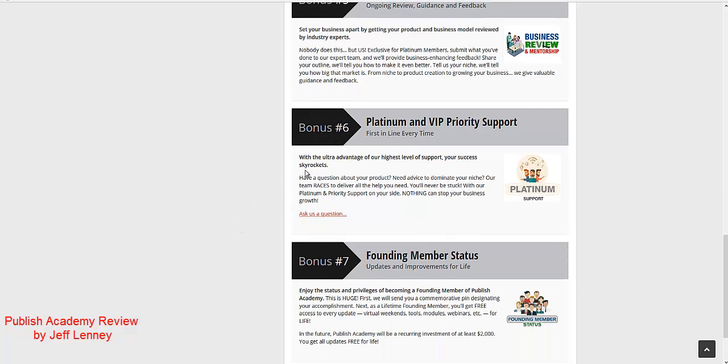And there's something else that's amazing: you get access to the Platinum and VIP priority support. Meaning your questions are going to get answered. If you have a support question that you send in, you are going to get answered a lot faster than people in gold. And don't get me wrong, people in gold certainly will get their questions answered in a very timely manner. But Platinum support tickets are going to have a priority.